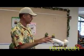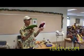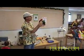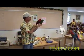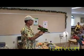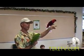But these are love birds. They basically come from Africa. They're Australian birds, called eclectus. Male is the green, female is the red. If you're ever going to buy one as a pet, it's always best to buy the green one, even though I like the red one in color. But after about 3 years, they get a little bit nippy.